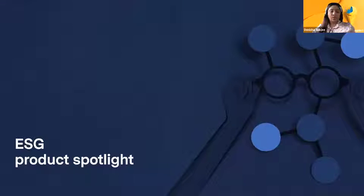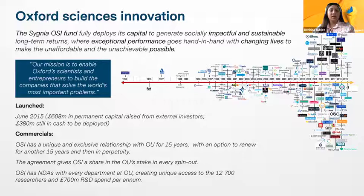Now taking a look at our ESG products spotlight, starting with the Oxford Sciences and Innovation Fund. This fund is all about investing for impact. Oxford Sciences Innovation plc is a global impact fund that was registered by the University of Oxford in 2015 to try and help academics and the university commercialize the intellectual property generated within the Oxford ecosystem. OSI effectively owns the rights to approximately 25% of all patents that are produced by the university and currently has a portfolio of investments in around 79 spin-out companies. The company aims to spin out close to 10 or 15 new companies each year.